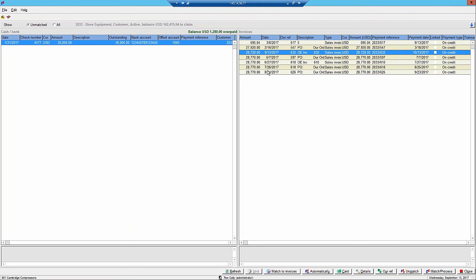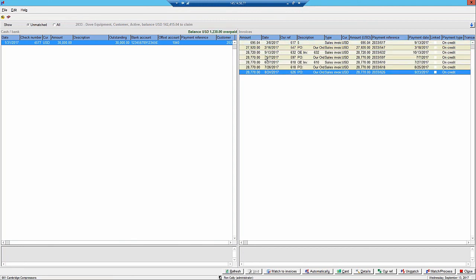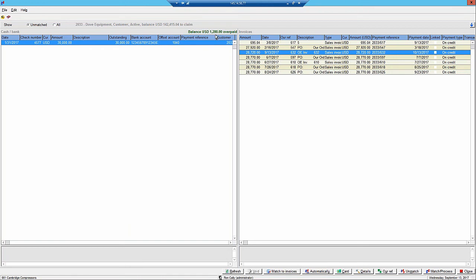Now, I could also in turn apply it to another invoice or several invoices or a couple of them in any kind of order that I want. But this is pretty straightforward, so I'm going to apply this to 632, and it's going to tell me up top that I've got $1,280 overpaid. So maybe I'll grab this invoice also. Now I'm down to $584 that's been overpaid, and I'm going to ask it to match these.